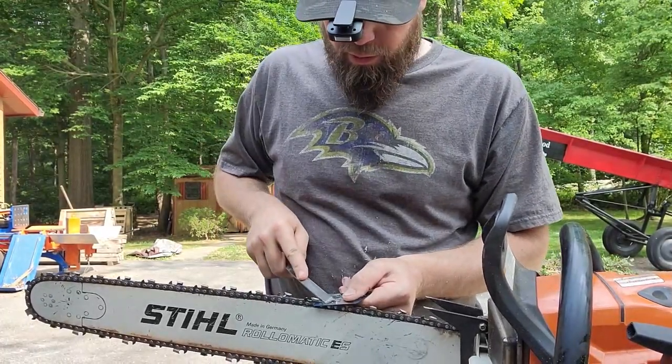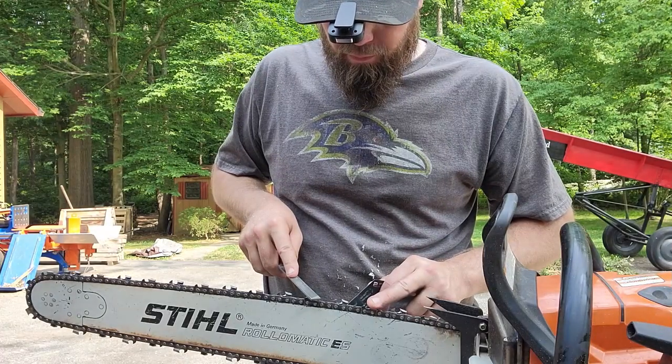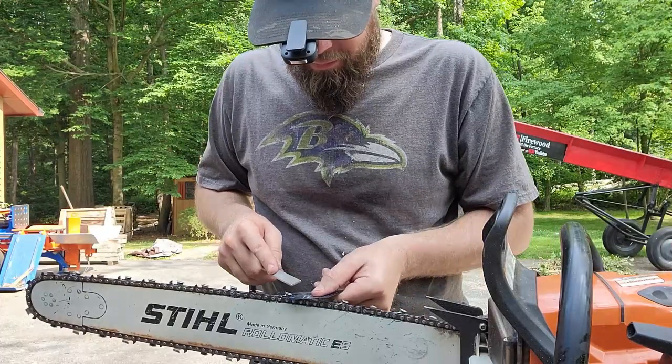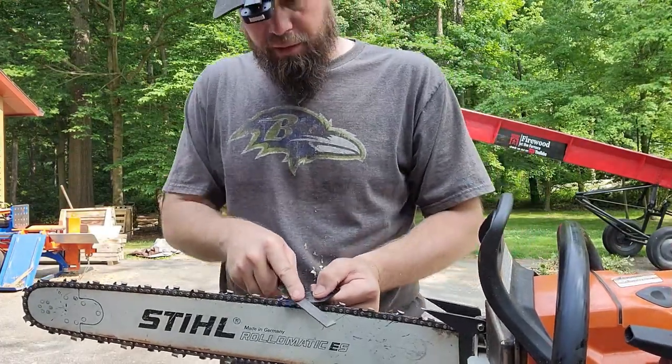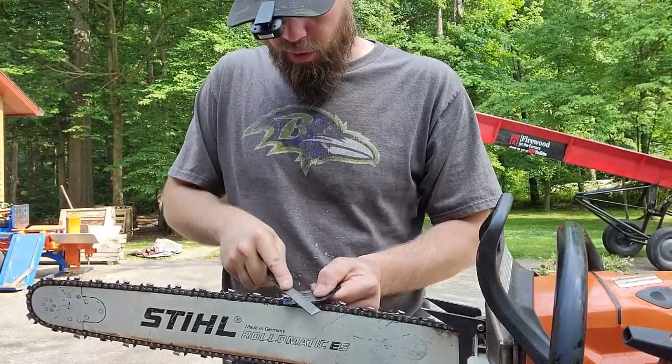the steel 2-in-1 goes off, I believe, the cutter in front and behind it. So this one actually gives you a more precise depth rake, whatever you want to call it.